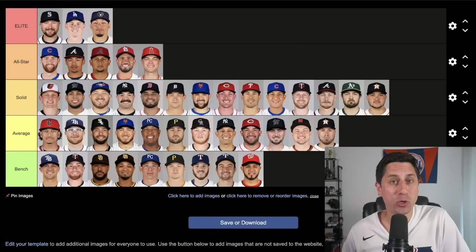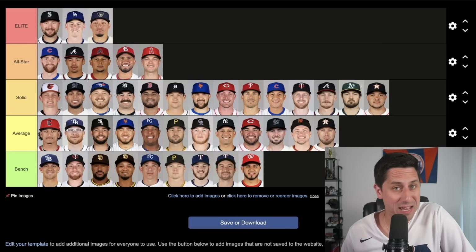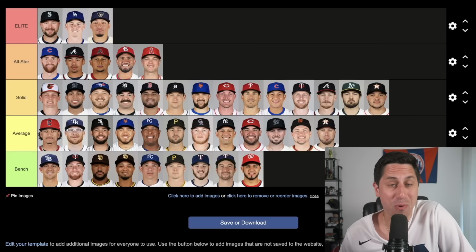There are a lot more good catchers in baseball than we've seen in a very long time, which is why this list is flooded with solid to average guys. The elite, I think, is pretty straightforward. Everyone else, though, could be changing within the next month or so, as I said.